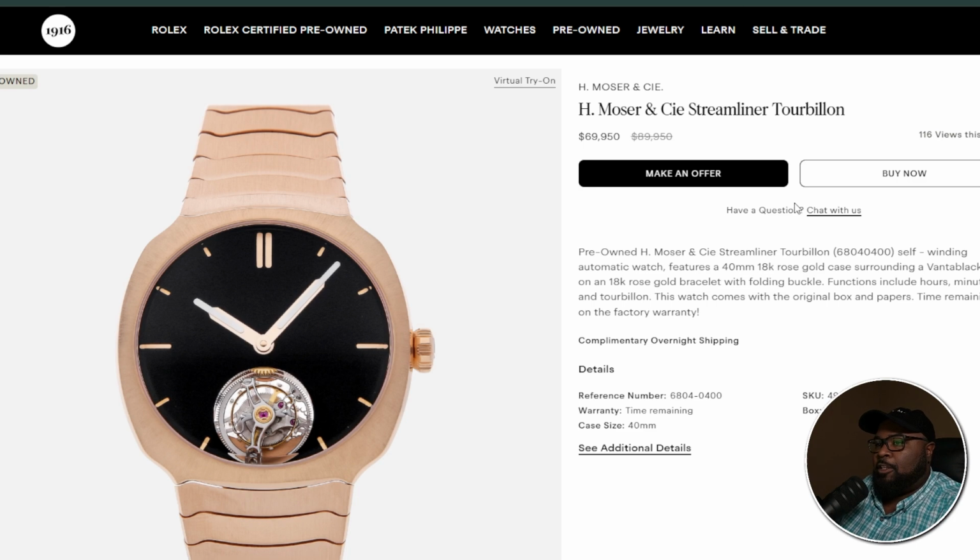At this price point, I think you're relatively safe on this model as well. I don't suggest getting it close to retail. I think it's a little bit overpriced, but everything's overpriced at retail these days. I think at $69,950, use the button. Use the button. I don't want anybody saying I'm telling people to lowball people, but use the button. Give me a call. I'll help you use the button.